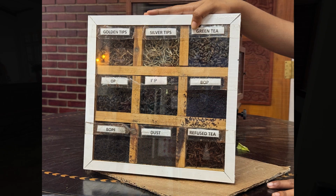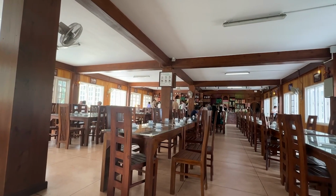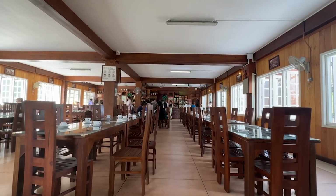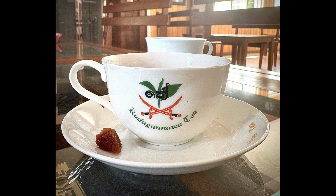We were able to try five or six different types of tea. We didn't buy any at this point. I did buy some later on before we left Sri Lanka. But there was the restaurant, where you can try them all and enjoy a snack, and a whole load of other tea-related souvenirs that you could take home too.